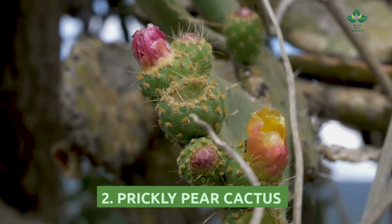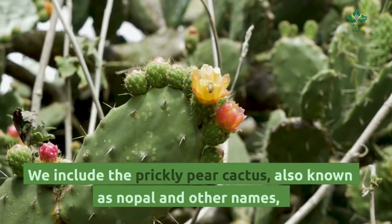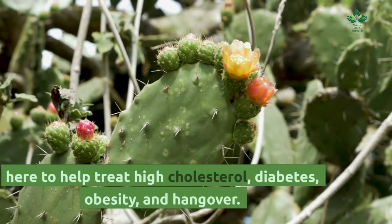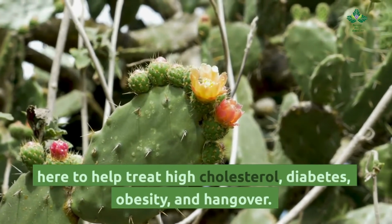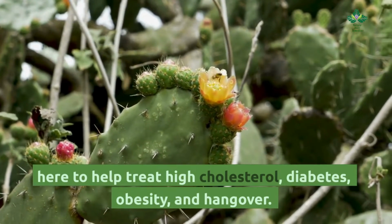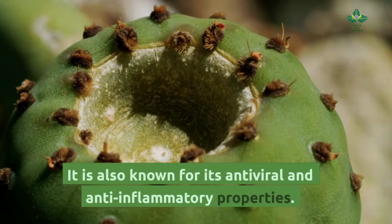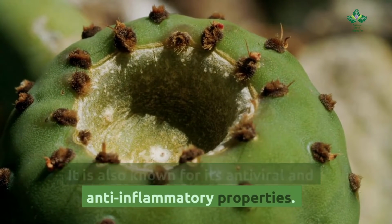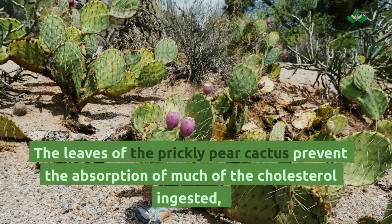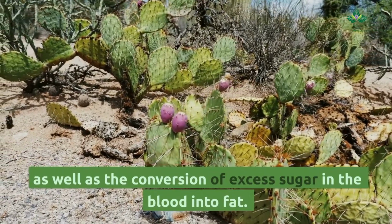2. Prickly pear cactus. We include the prickly pear cactus, also known as nopal and other names, here to help treat high cholesterol, diabetes, obesity, and hangover. It is also known for its antiviral and anti-inflammatory properties. The leaves of the prickly pear cactus prevent the absorption of much of the cholesterol ingested, as well as the conversion of excess sugar in the blood into fat.